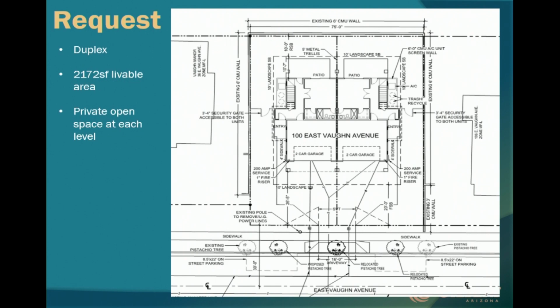They are providing the minimum setbacks required for the Heritage District and really able to take advantage of some of the space in order to develop this duplex product. Each unit is providing 2,100 square feet of livable space in 3 stories. There's private open space located at each level, so something that they've done quite well. It's accessed off of Vaughn Avenue with a shared primary drive, and then there's a 2-car garage for each unit. They're providing on-street parking, meets our parking requirements for guest parking as well as parking for the unit itself.